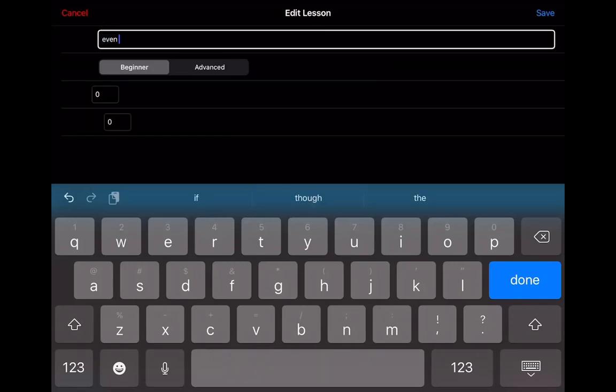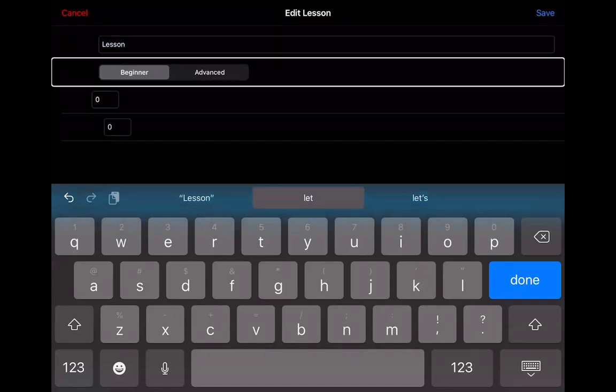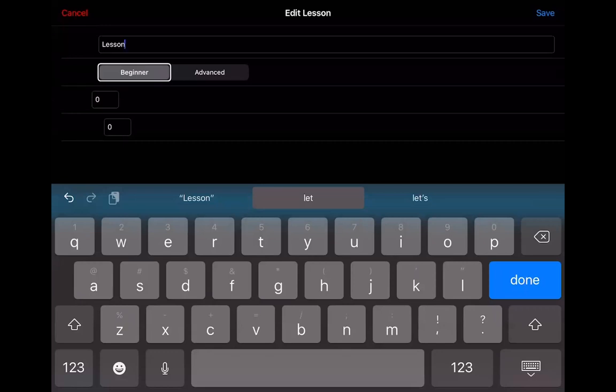I'll just do Lesson. Okay. Skill. So now you can choose the type of skill. We can do beginner or advanced. I'm just going to go ahead and leave it on beginner.